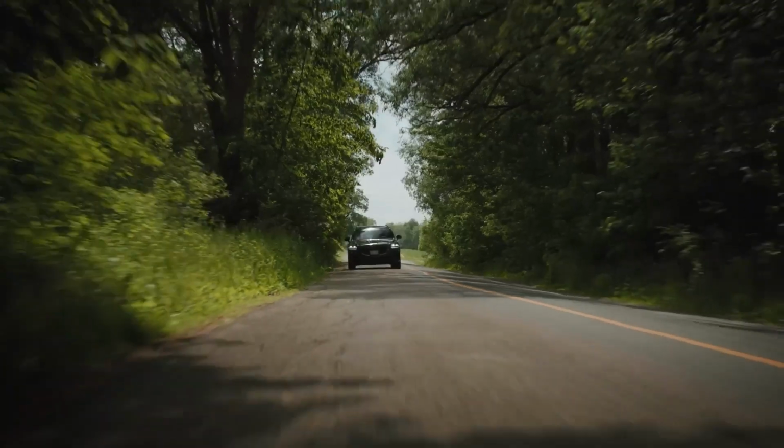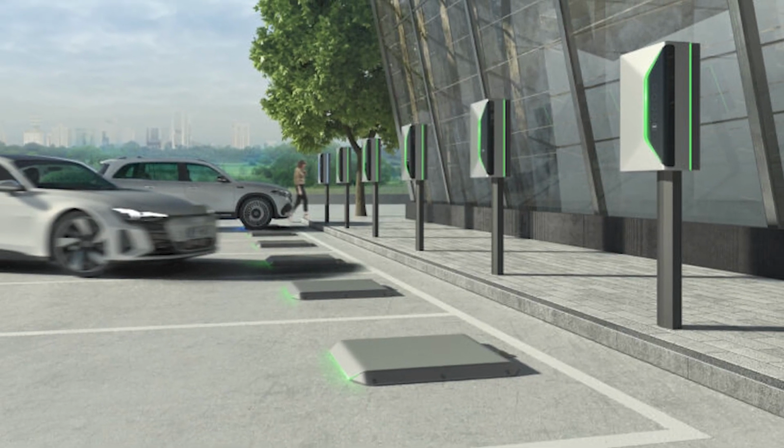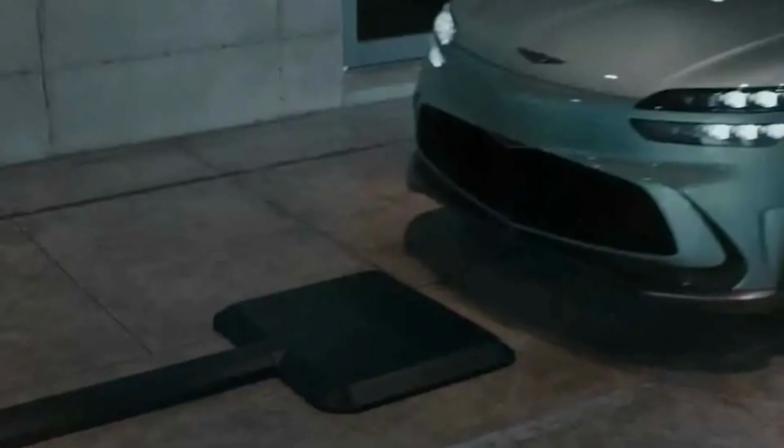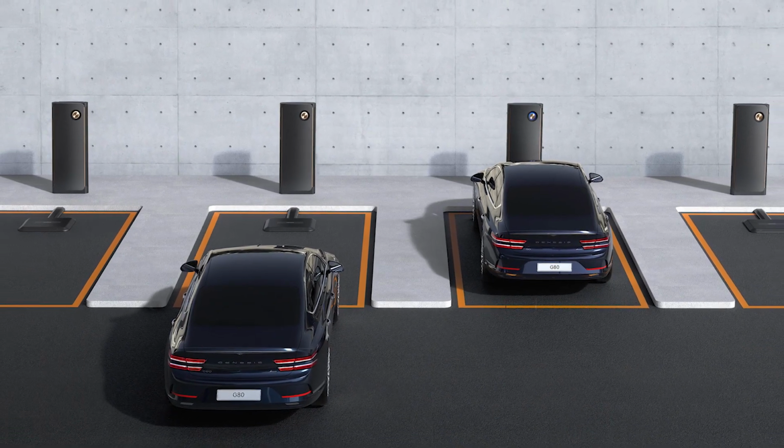The core component of the technology installed in the electric SUV will be a receiving coil attached to its underside. It uses resonant induction and magnetic fields to transfer energy between the charger and receiver.